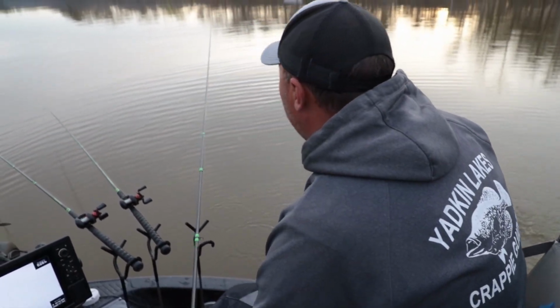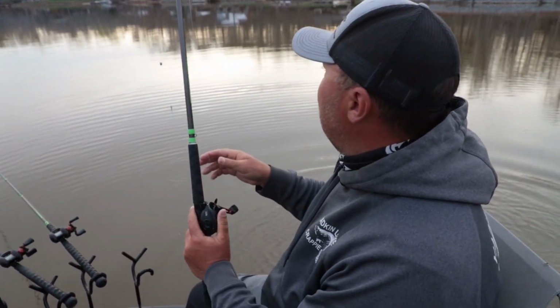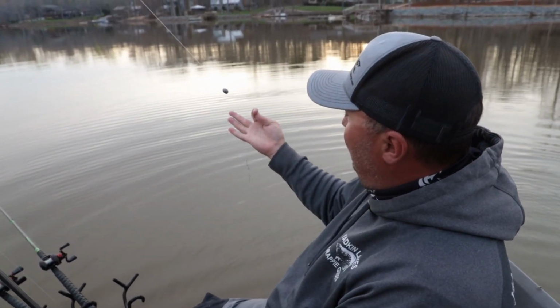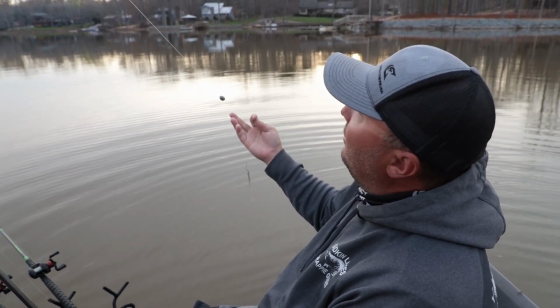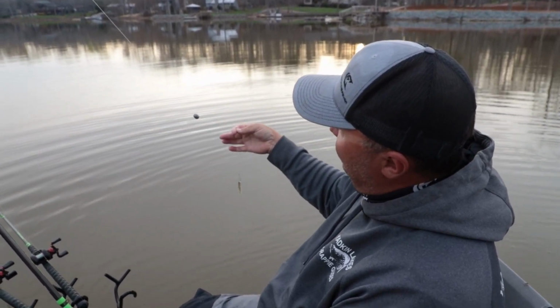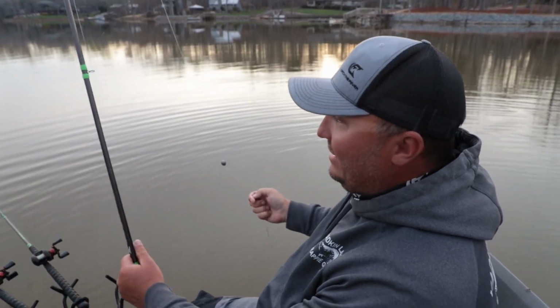So what we're doing today is we're pushing minnows, and we've got a few jigs pushed up on there as well. So we're just running a double minnow rig like I do. Got a hook about 18 inches above my weight, below the weight I've got about 6 to 9 inches of line, and we're just pushing these minnows along.